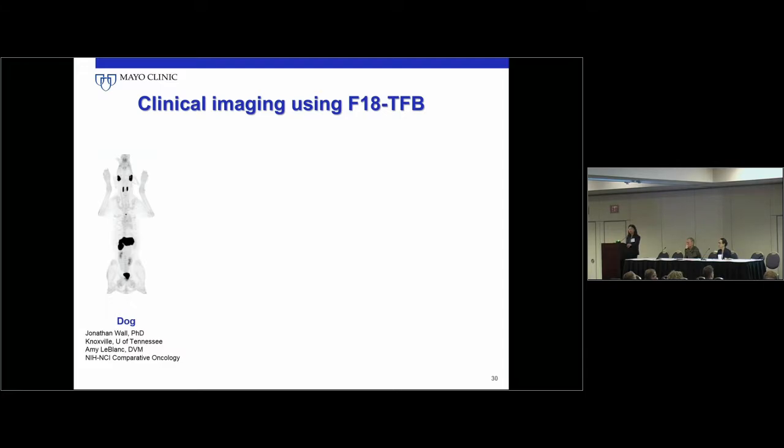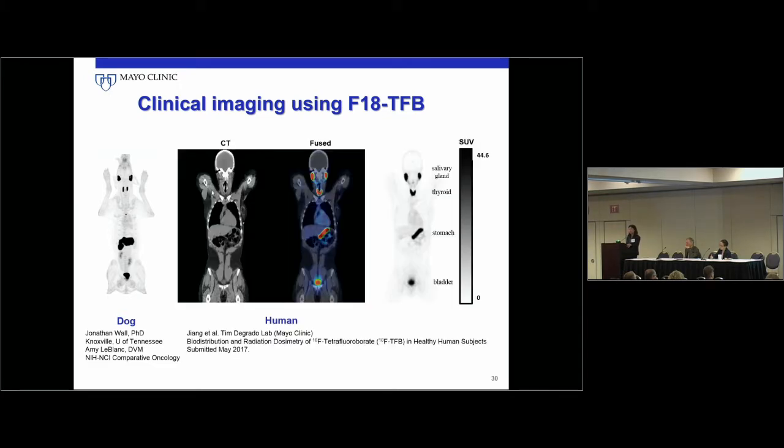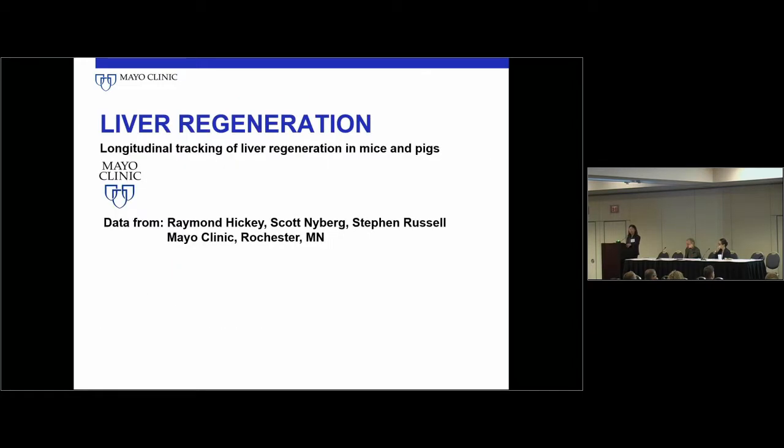We have moved on to comparing a SPECT scan, that was an iodine-123 scan, with F18 because it allows us much higher resolution and sensitivity. Here's a dog image that we've seen, and this is data from Team DeGrado, who have now made a very high-yielding TFV synthesis method that allows us to now do a clinical trial to compare the resolution and sensitivity in our virus therapies.